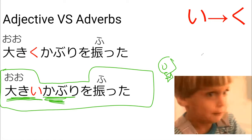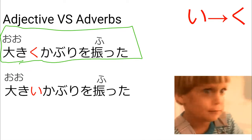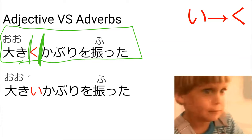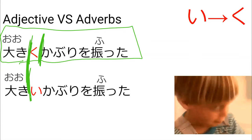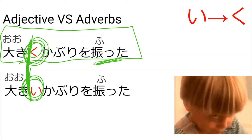Teeny body, huge head. However, what do you think oki ku kaburi o futa means? Looks like the same word. So it's very similar, but okiku, oki, which means big, is describing something else than it was in the last one. And what's telling you it's describing is this ku here versus this e. So the second one was an adjective. Here it's an adverb.